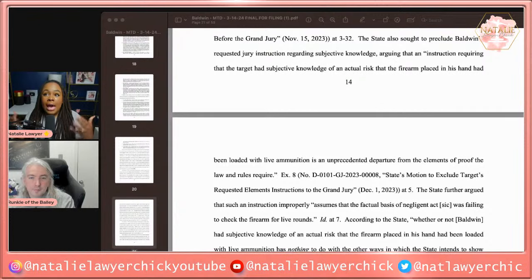And so that would be one of Baldwin's defenses, that yes, I pulled the trigger, even though I don't think I pulled the trigger, but the actual cause is that someone put a live round in that gun unbeknownst to me. Is that a fair assessment, you would say, Ian, or would you interpret it a different way?